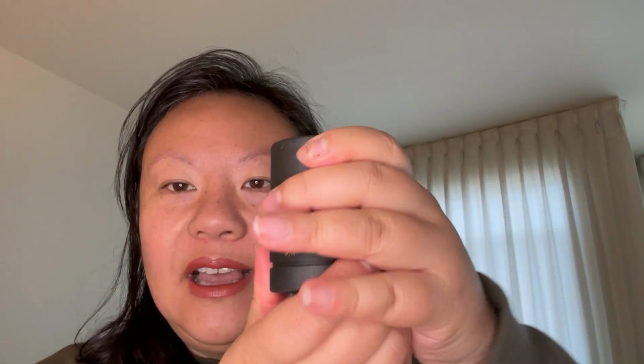Okay, day 8 is this. Oh, I love this package. It's so cute. So this is Acqua di Parma.